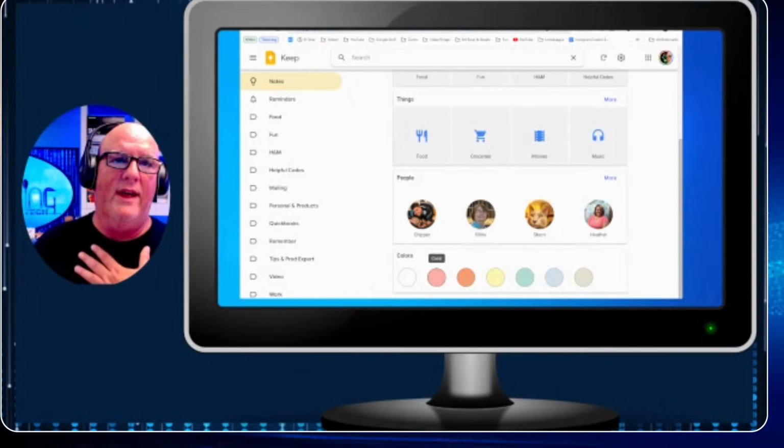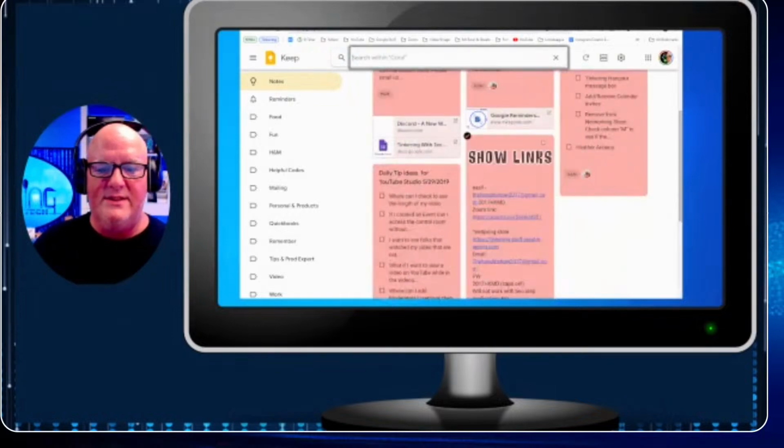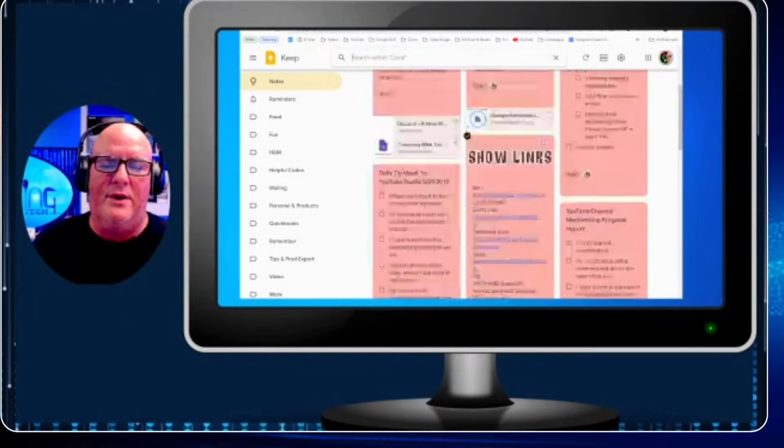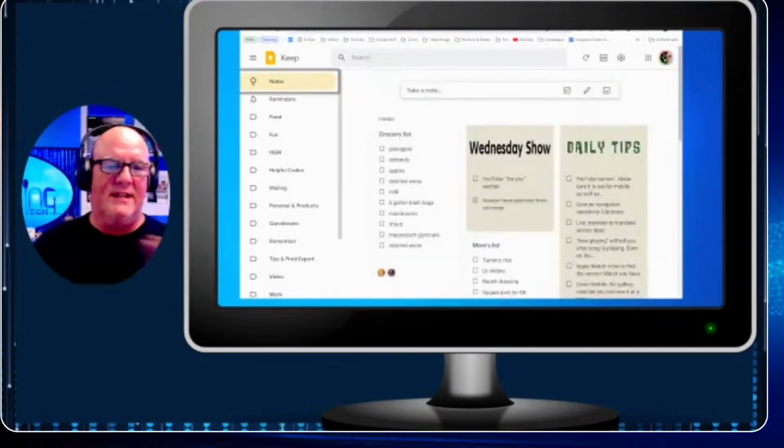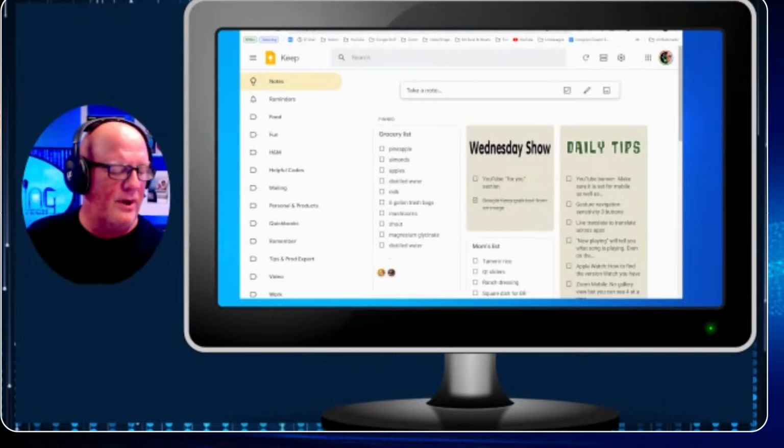If it's H&M, with Heather and I, when we do our show and stuff, these are all pink. It's pink colored notes. I did that for her because she loved pink. But I just had to share and show you the search part, finding things, a huge deal and a big deal when it comes to notes because there's no way to organize.